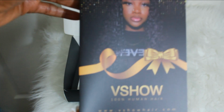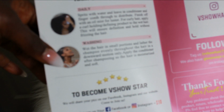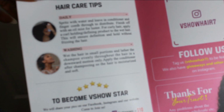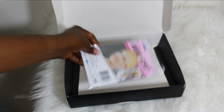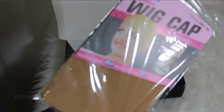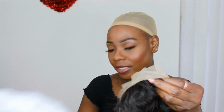Also in the box, I have the pamphlet that came with it, the one I'm showing you right now on the screen. It's the Vshow 100% human hair pamphlet, and inside it we have information about hair care tips, how you can take care of it daily, and the washing information as well. Also in the box, I have the wig caps, 2 wig caps that came with it. I'm actually wearing one of them in this video. So those are the 2 things that came in the box with the wig that was sent to me. This wig came in like this. You know how they cover it, of course, all wigs. And I'm going to take this out.